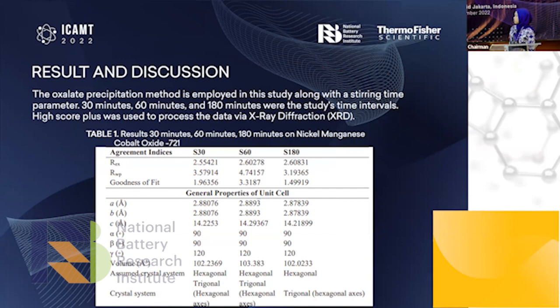As we can see, the expected error for the sample of 30 minutes is 2.5, for the sample of 60 minutes, 2.6, and for the sample of 180 minutes, 2.6. And also the goodness of fit for the sample of 30 minutes is 1.9, for 60 minutes is 3.3, and for 180 minutes is 1.4. And the crystal system is hexagonal or trigonal.